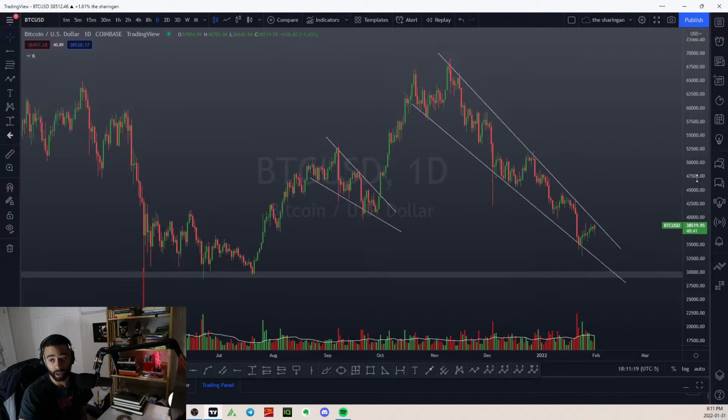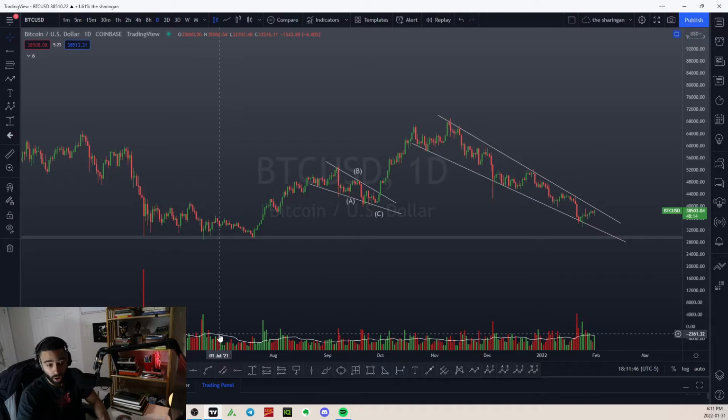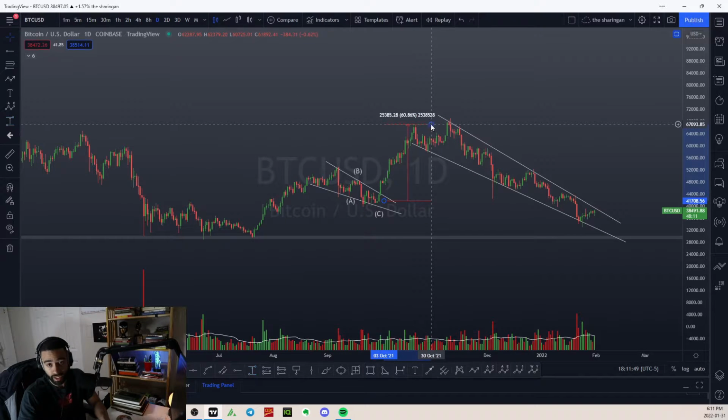Keep in mind that this wedge we had previously was all summer consolidation, from late August to late September. It was a nice little A, B, C correction. Super easy. It's a small wedge and we get a large breakout. The breakout on that was 60% to the highs. It went a little bit higher, but you get what I'm saying.